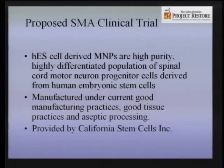So the proposed clinical trial, human embryonic stem cell-derived motor neuron progenitors, high purity, highly differentiated population of spinal cord motor neuron progenitor cells derived from human ES cells. They are currently being manufactured under good manufacturing practices, good tissue practices, and aseptic processing. This is being driven by a company in California, which is called California Stem Cells, Inc.